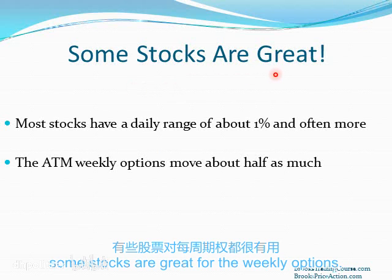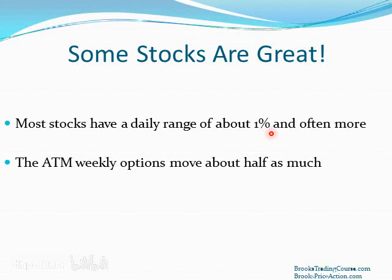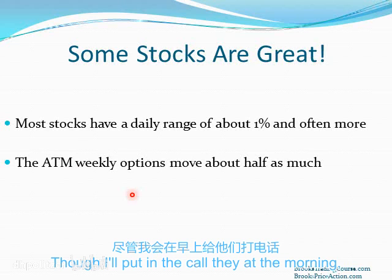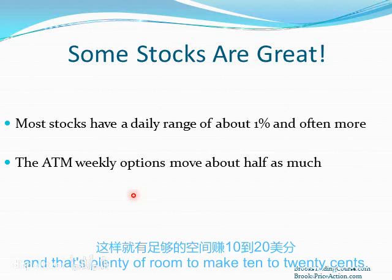Okay, some stocks are great for the weekly options. Most stocks have a range of about 1% or more, and the weekly at the money options have about a range half that much. So if it's a $100 stock, the range on the stock will be about $1, and the range on the at the money weekly put and call will be about 50 cents, and that's plenty of room to make 10 to 20 cents profit.